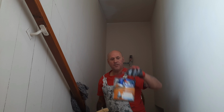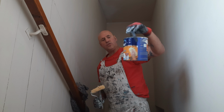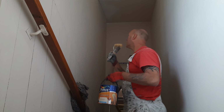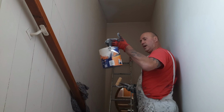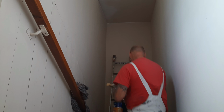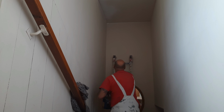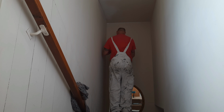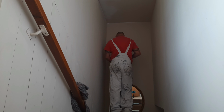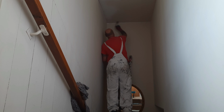So there's enough left. Found this Dulux Natural Hessian. That's exactly the same colour match, and there's enough left. I don't need to go and buy some more, so I don't need to charge the customer extra for extra paint. It's always a good thing. Perfect.